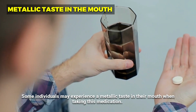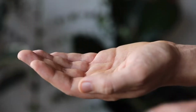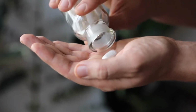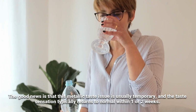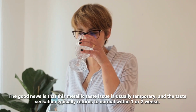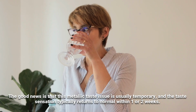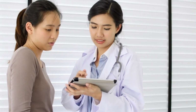While metformin effectively stabilizes blood sugar and lowers the risk of diabetes complications, some individuals may experience a metallic taste in their mouth when taking this medication. The exact reason for this taste disturbance isn't fully understood, but it's likely related to the drug being secreted into saliva. The good news is that this metallic taste issue is usually temporary, and the taste sensation typically returns to normal within 1 or 2 weeks. So if you're experiencing this side effect, there's a good chance it will improve on its own over time.